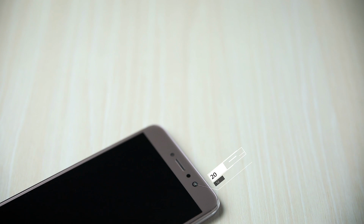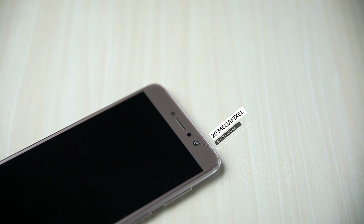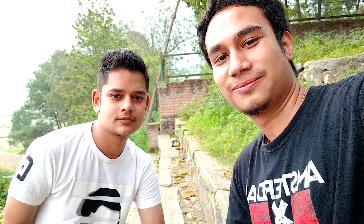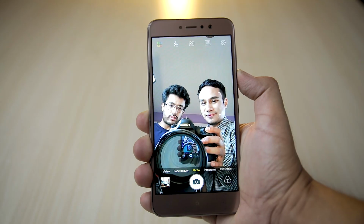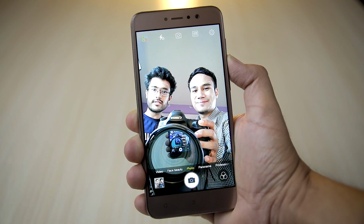Talking about the Gionee A1 Lite, I must first talk about the massive 20 megapixel front-facing camera with LED flash. The front camera is absolutely amazing, which captures pictures in crisp details in perfect lighting. Even in low lighting, the camera is decent enough to win my heart. Surprisingly, it also captures selfies in the dark without the constant need for the front LED flash. In my opinion, the 20 megapixel front shooter is the highlight of this device.